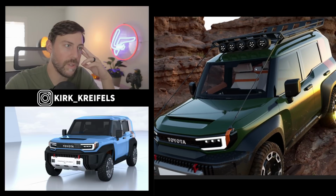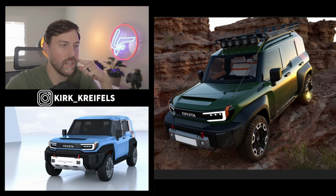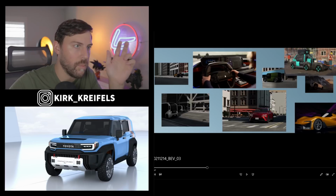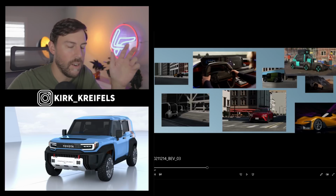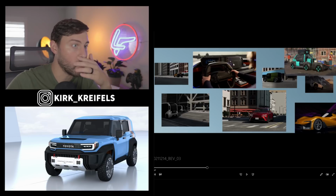Might be one of the few times we've actually seen a potential interior. So we have some cream and orange sickle contrast going on. Only other interior shot that I believe we have is this right here of this compact cruiser. Now they called it light cruiser before. That's still a potential name for this vehicle.